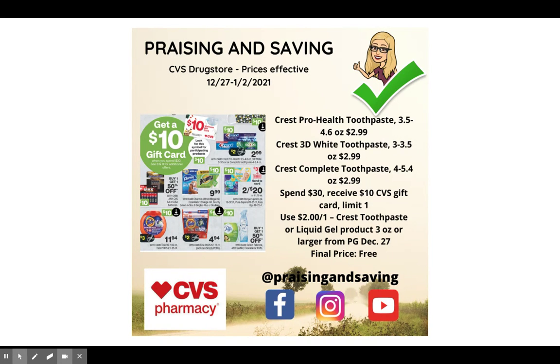And then that gift card can be used on whatever you need in the store after you spend that $30. So usually I give you guys the best deals of the week. And the best one this week is going to be the Crest toothpaste. Now, the Crest toothpaste is $2.99 this week per tube. There's a $2 off coupon in the P&G, and so it's going to be 99 cents per tube. But remember, you're getting back $10 in extra care bucks. So when you buy 10 tubes of this Crest toothpaste, it's going to be absolutely free.